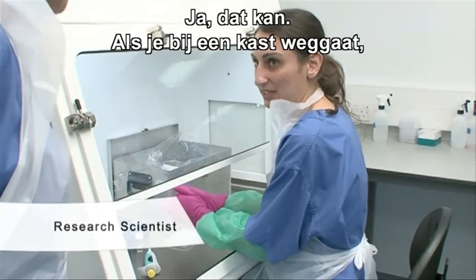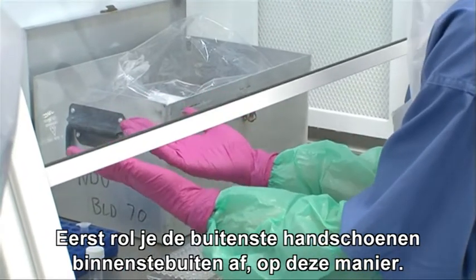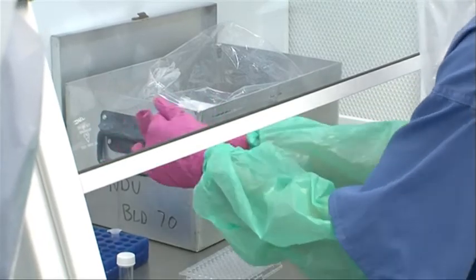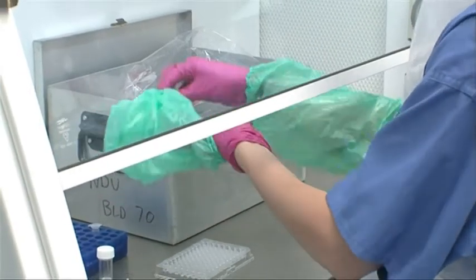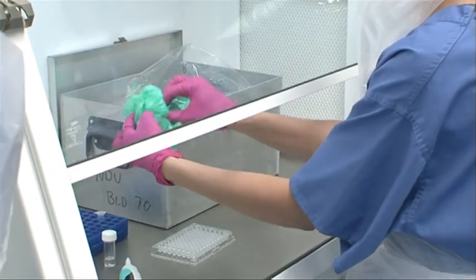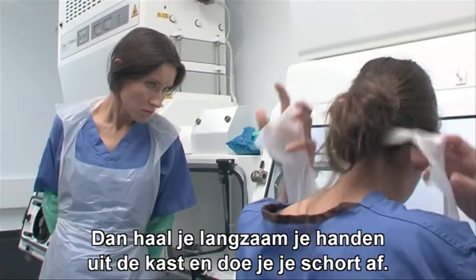When exiting a cabinet, it's important to follow the correct order of taking off your PPE. So the first thing you do is take off your outer gloves by inversion, like this. And then you take off your oversleeves without inversion. And then your inner gloves. And then slowly take your hands out of the cabinet to remove the apron.